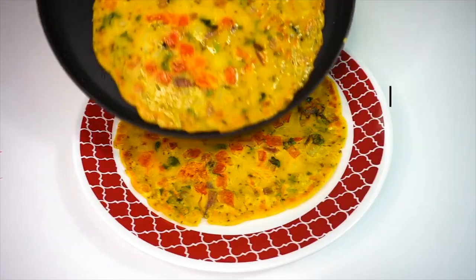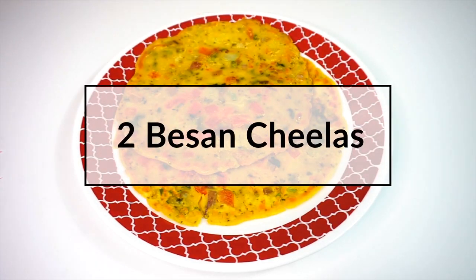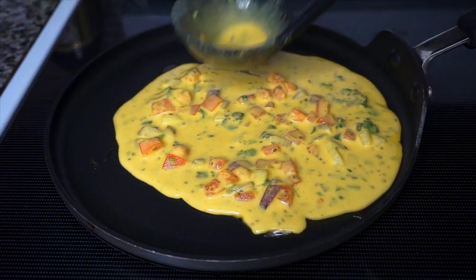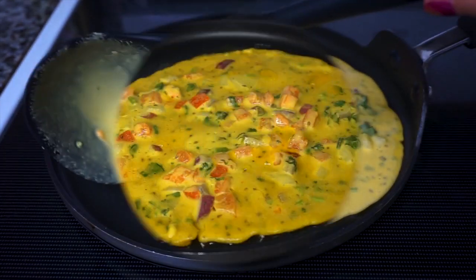Now let's come to the last meal of the day, which is dinner. For dinner, have 2 besan ka chilas. I made a batter for chilas with some besan, curd, water, garam masala, chopped onion, tomato, coriander leaves and green chili. Heat the tawa or pan and pour the batter with the help of a ladle.